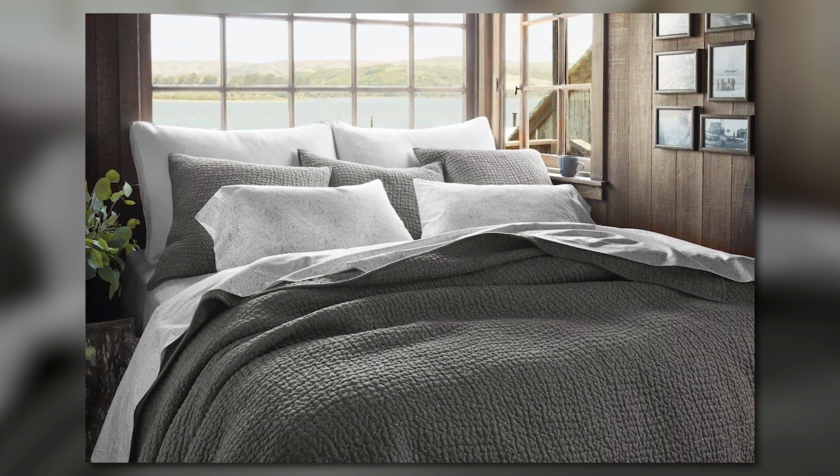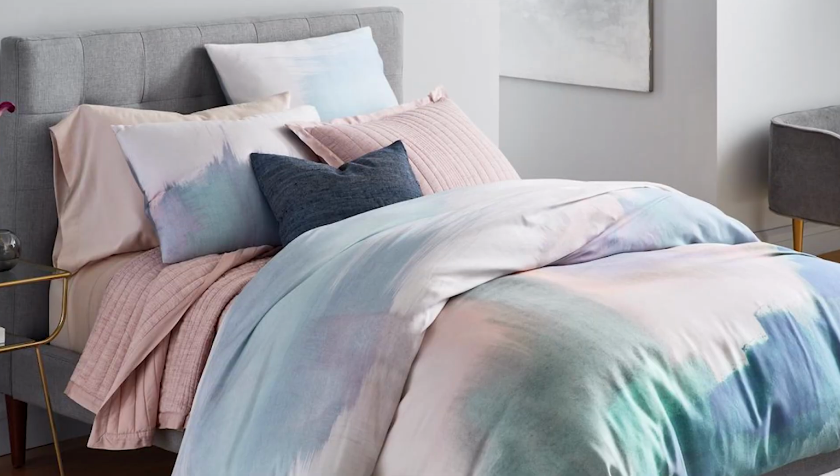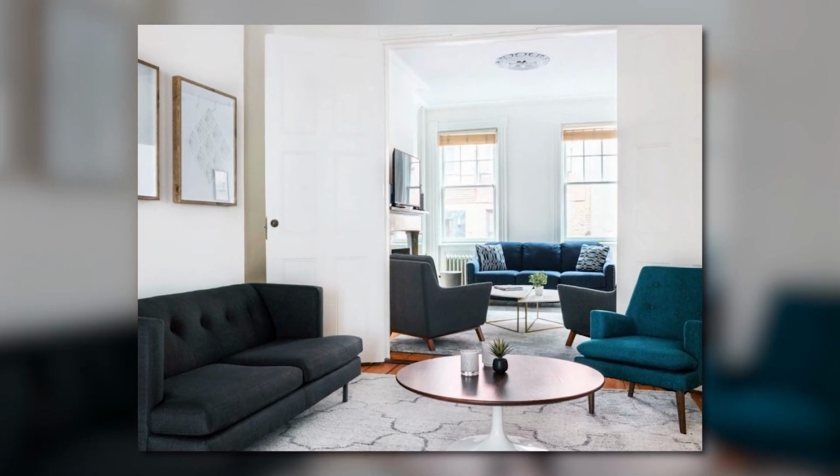Throw blankets and pillows can make a living room feel cozy, but if they're taking up too much space, they can make the room feel cluttered. If you don't need them, put them away to help declutter the room and make it feel more spacious. This is an easy way to improve the look and feel of your living room.